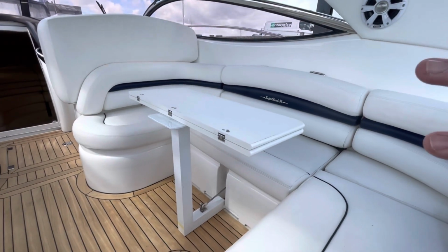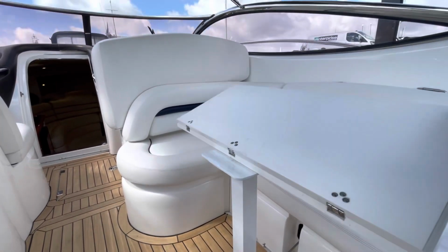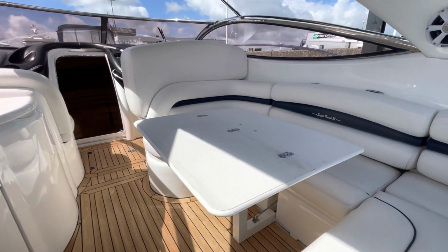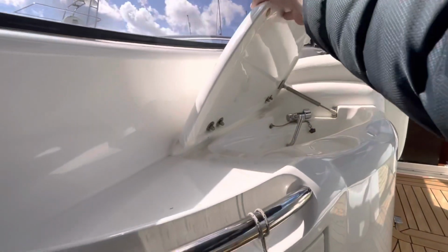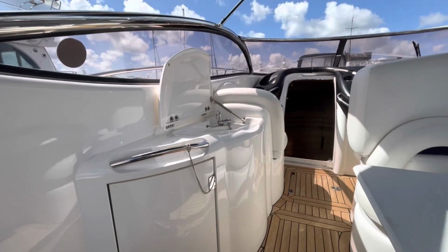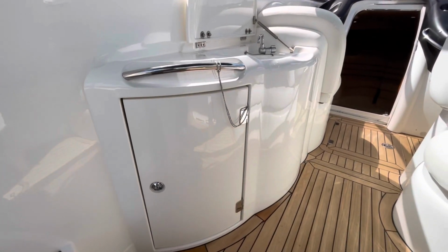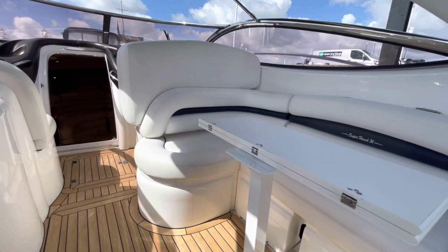So we've actually got a table here that is either a drinks table or folds out for, say, a more formal dining, lunch on board. There's a wet bar here as well, and just below we've got our galley, so this can be served by the galley just below. I think you can see just below decks, just down there. Storage area in the cupboard here, and there's plenty of storage underneath the seats all the way around as well.